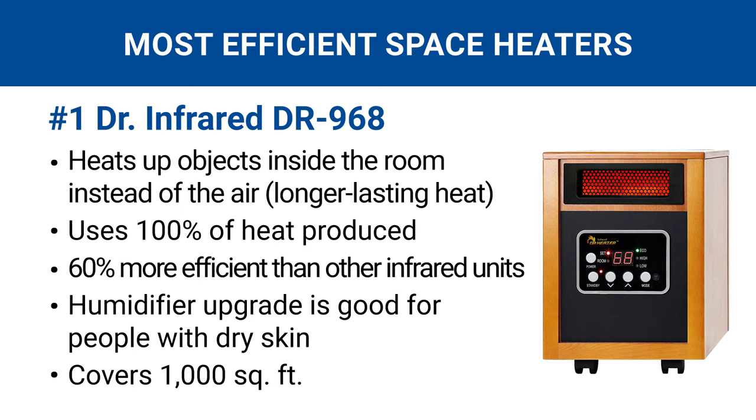Now, let's get started. Number one is by Dr. Infrared. It's the most popular infrared space heater available. It warms an area by heating up the objects inside the room instead of the air.